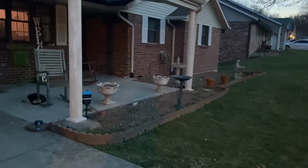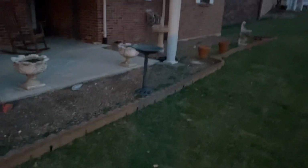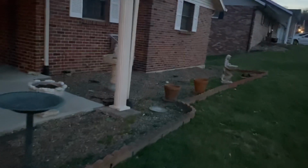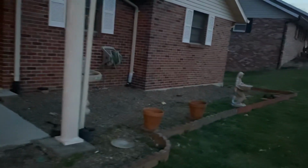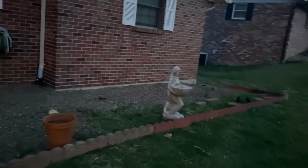Alrighty, I'll take you up front and show you what I did out there. So we made definitely some advancements in the front yard. I was able to move some of the rocks over and get this all in place. That's where the new stone begins.